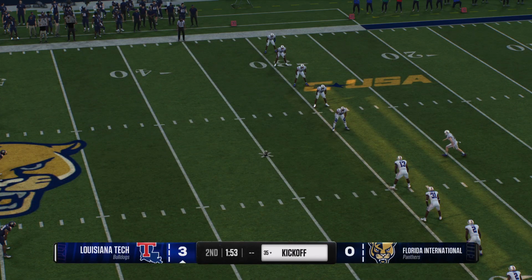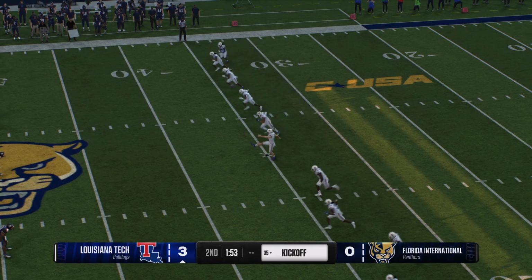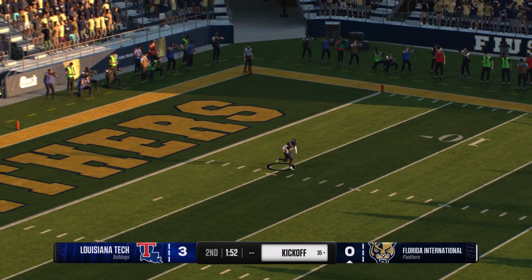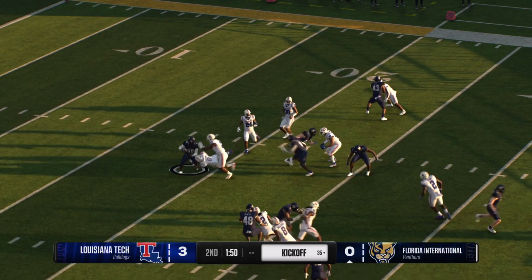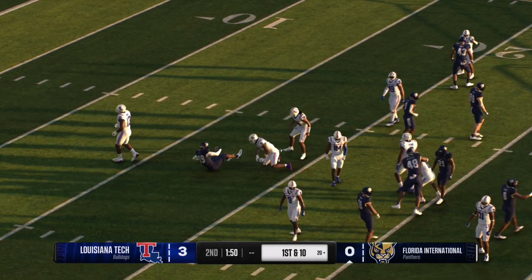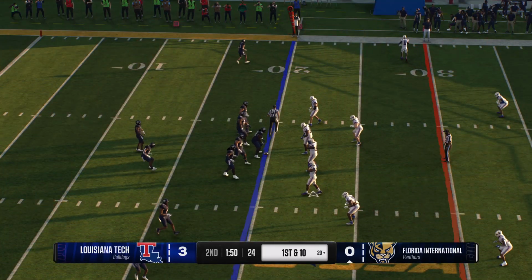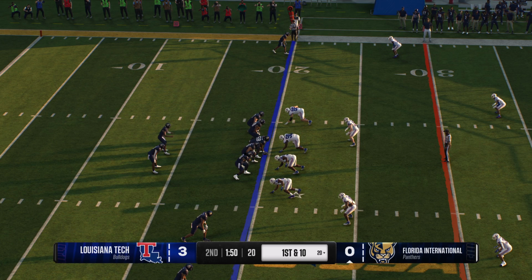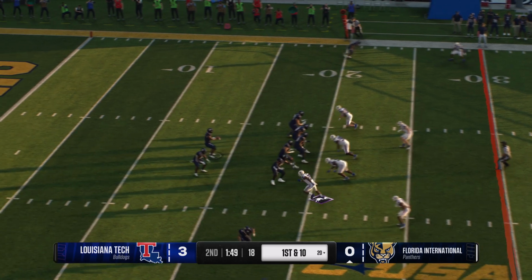After putting up the field goal, they're set to kick it away. He'll bring it back from inside his 5. He was hoping for something a little more dynamic, but they get him on the ground at the 20. FIU gets it back, and the Panthers will send the offense back onto the field.